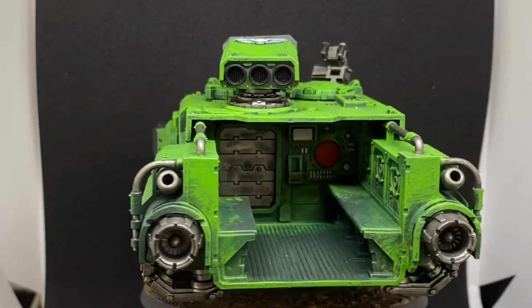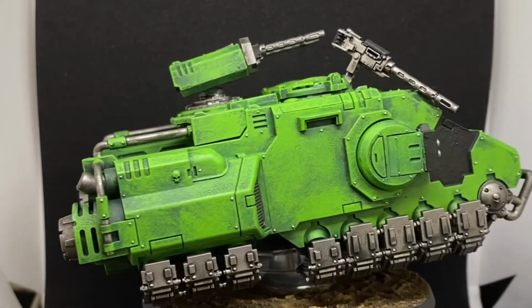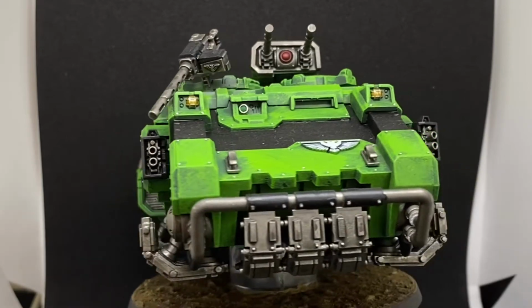This is completely interchangeable though. All the parts can get put on and off depending on what weapons or loadout I would like it to do, so I just like it.